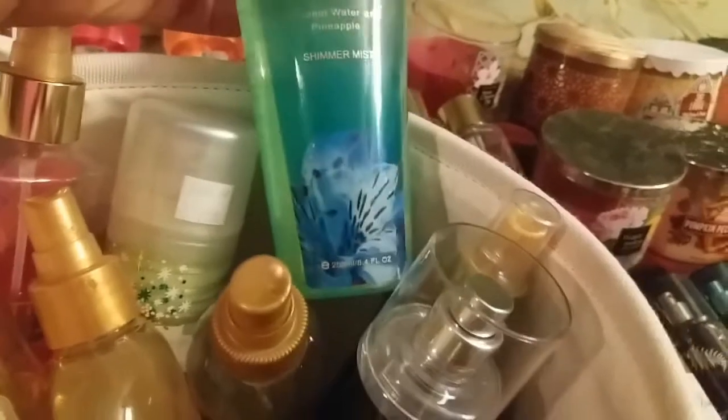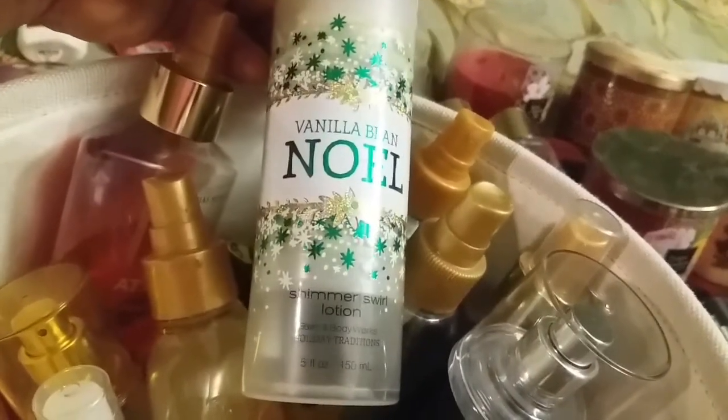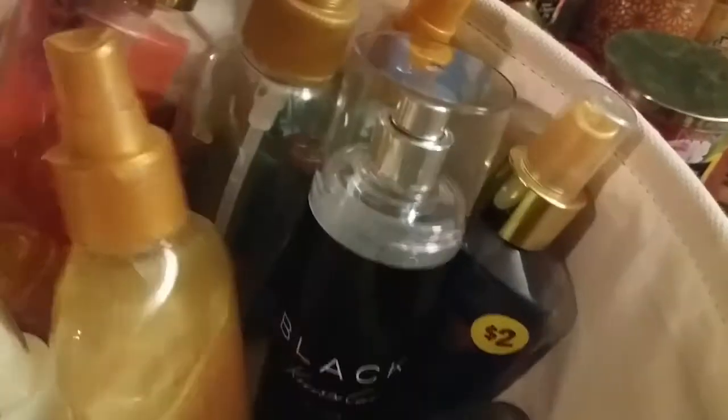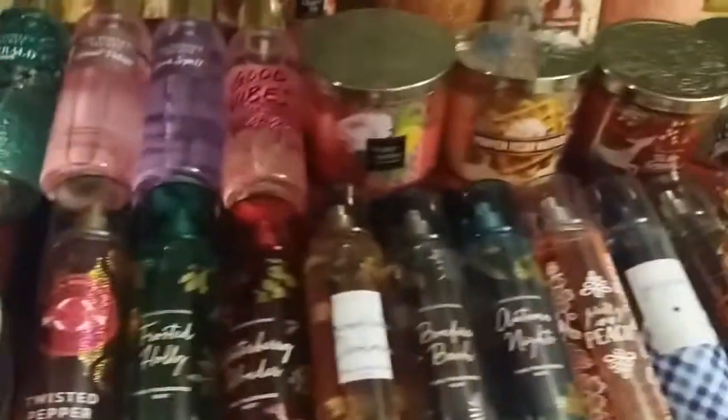And what else I got back here? I have Coconut Dream. It says coconut water and pineapple shimmer mist. I'm thinking this is Victoria's Secret too. Look, I told y'all, $3 right here, $2.99. Vanilla Bean Noel Shimmer Swirl Lotion. See, I be telling y'all. All right, I think that is all that's down in my tote, you guys. I don't see anything else that is either one of them. So, yeah, that is my collection, you guys.